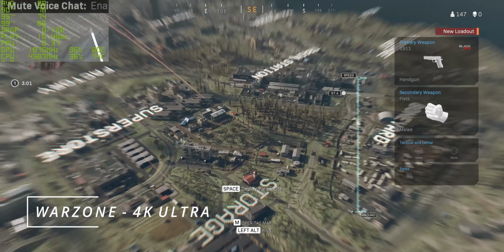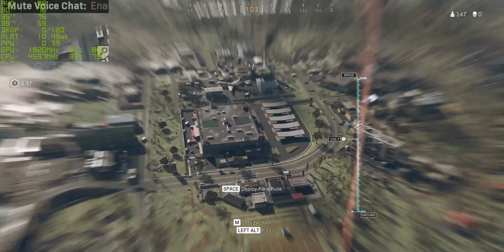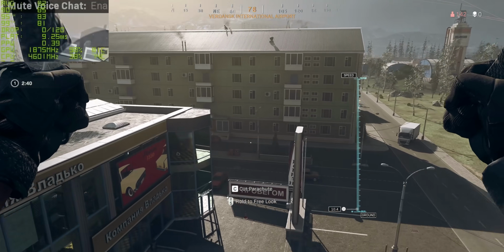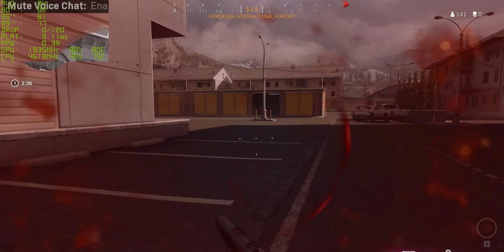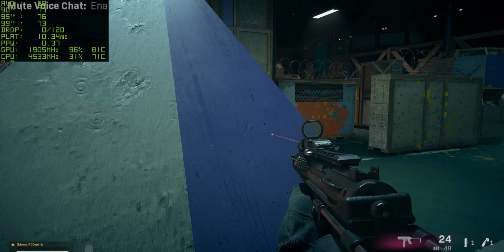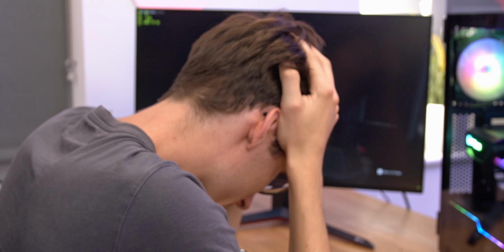But here we are in Warzone, jumping out of the plane, absolute max settings at 4K, but with some DLSS enabled. And right out of the gate, this is allowing us to get some very high frame rates indeed. You can really see a big difference versus something like Destiny, where we're getting around about 75, 80 frames a second, whereas in Warzone, which is a more modern game, you're getting a higher frame rate, all thanks to that DLSS. Oh, why am I so bad?